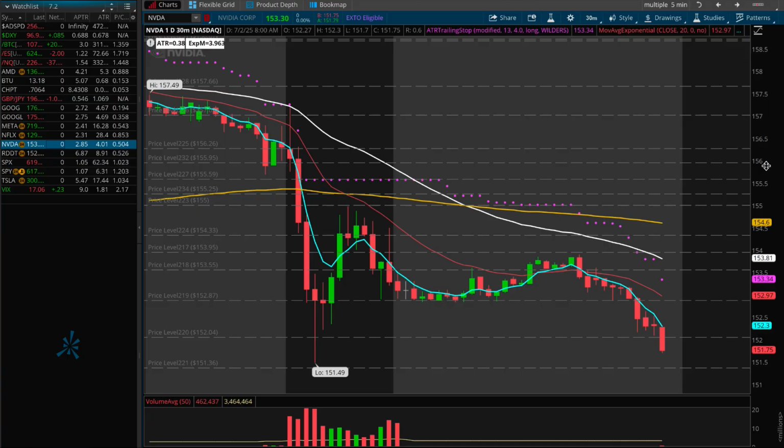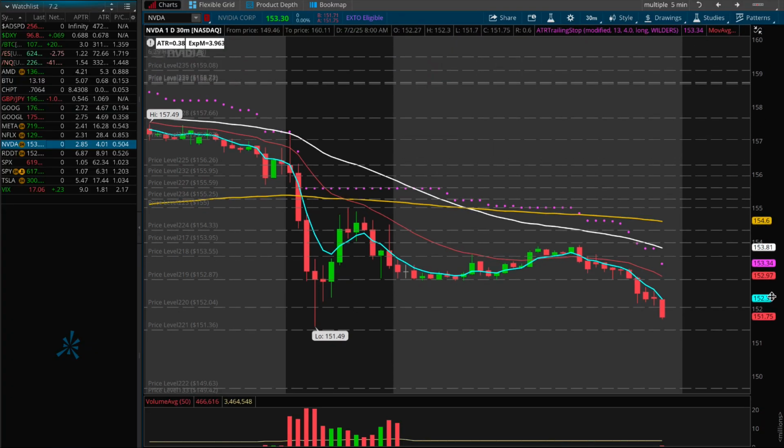We are now looking at NVDA. We closed at 153.30. It too kind of looks like Meta's chart, right? So we came down, tried to bounce here, moved up a little bit, got rejected, only to come back to the downside. Looks like we're losing support at this 152.04 area, so that is now our resistance for NVIDIA.